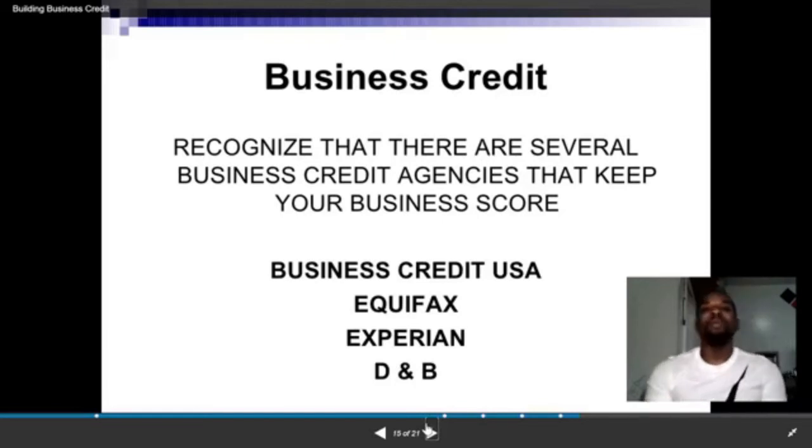Now, recognize there are several business credit agencies that keep your business credit score, right? At the bottom, we have D&B, which is Dun & Bradstreet. We have Experian, we have Equifax, and we have Business Credit USA. Equifax and Experian, you should be familiar with those names. But business credit does not report to the Equifax and Experian that you may think of. Equifax is actually the Small Business Exchange, and Experian is Experian Info Services. So there's a different division of credit for these bureaus. You want to have all four, but definitely the last three, because you want to make sure that all your trade lines are reporting everywhere.